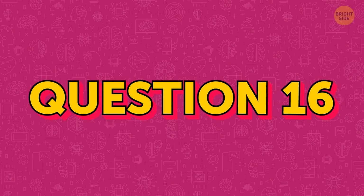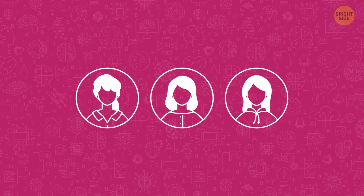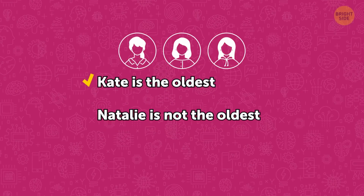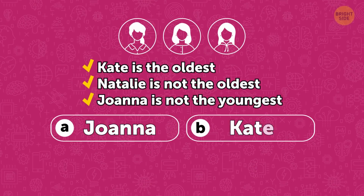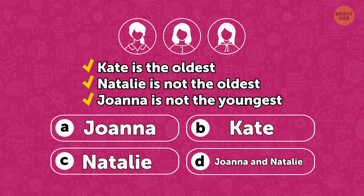Question 16. Kate, Joanna, and Natalie are 3 sisters. If the following statements are all true, which of them is the youngest? Kate is the oldest. Natalie is not the oldest. Joanna is not the youngest. A. Joanna, B. Kate, C. Natalie, D. Both Joanna and Natalie.